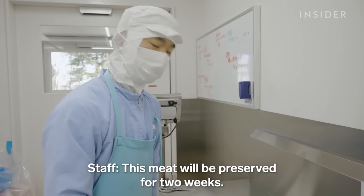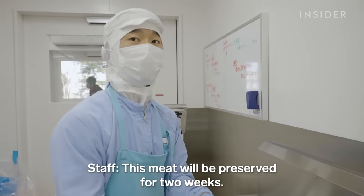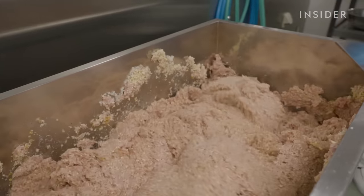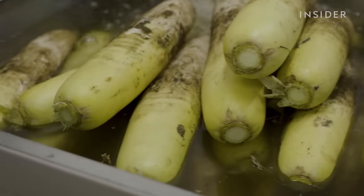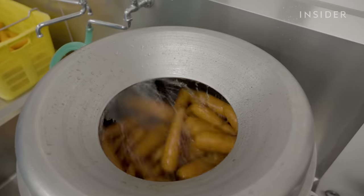Besides safety, the kitchen prioritizes using fresh, organic, and local ingredients.